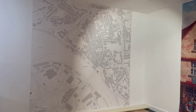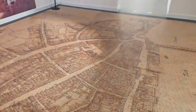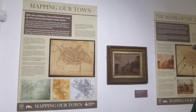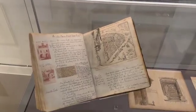So we got together with Todd and we produced this big map on the floor here, and also we've got lots of exhibitions that go alongside, telling people what actually was happening in North Devon and Barnstaple within the 1600s, which is really quite an interesting time.